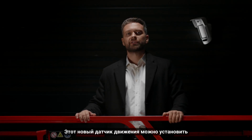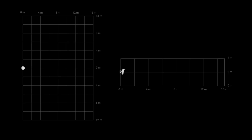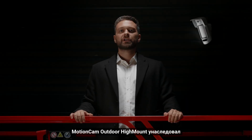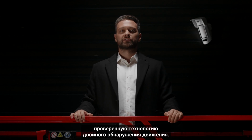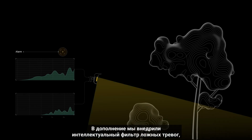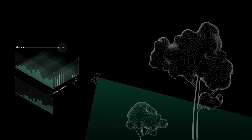This new motion detector can be installed at a height from 2 meters to 4 meters. It has wide horizontal and vertical viewing angles and no blind spots. MotionCam Outdoor High Mount has inherited the proven dual motion detection technology. It is based on 2 infrared sensors, a K-band microwave sensor, and the LISA algorithm. In addition, we have implemented an intelligent false alarm filter to detect those caused by a tree movement.